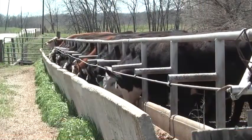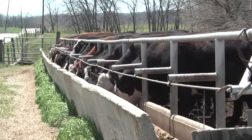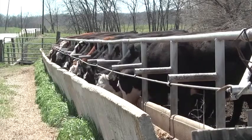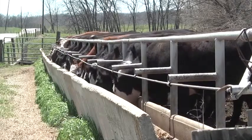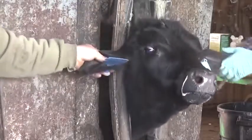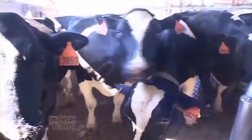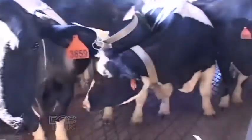Beta agonists are repartitioning agents, so it's a pretty big word. Repartitioning means that it helps the animal partition energy towards producing protein. So when we think about technologies that are metabolic modifiers or growth promoters within the beef industry, some of the things that we utilize are steroid implants and beta agonists. And we have used bovine growth hormone or bovine somatotropin, BST, in dairy production.